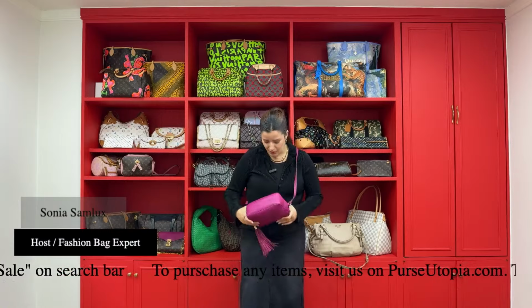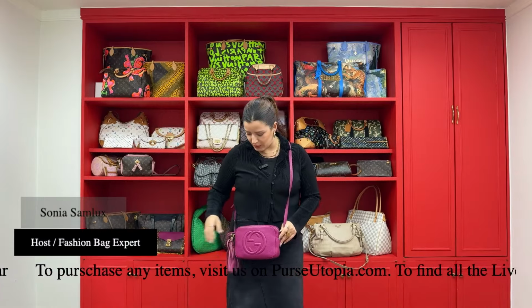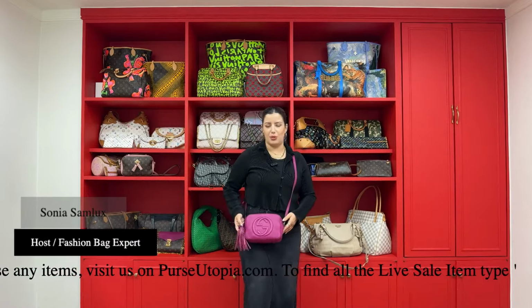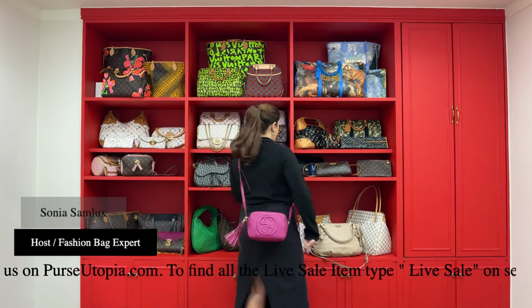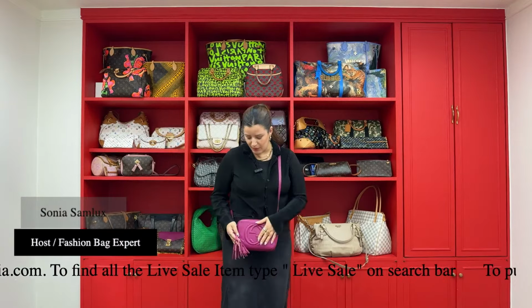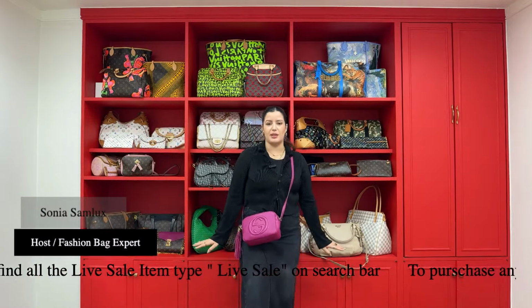So this is a Gucci Soho disco bag, and for the color it's kind of like purple, more of a lighter purple, violet, I'm not sure, but this is pretty bright in color, but still very, very cute. And the leather is classic leather. For the size, this is cute as an everyday bag, and despite the color, I think you can wear it with a lot of outfits.